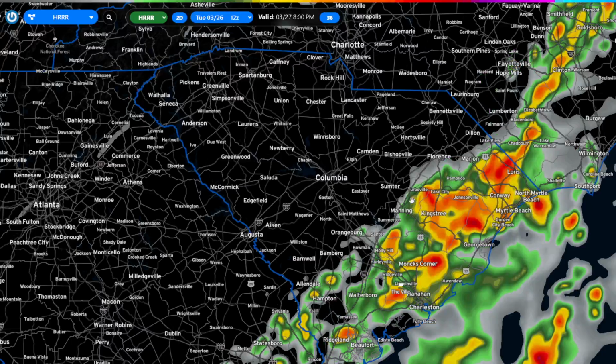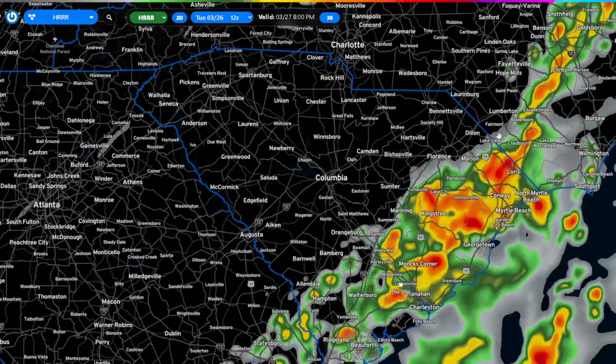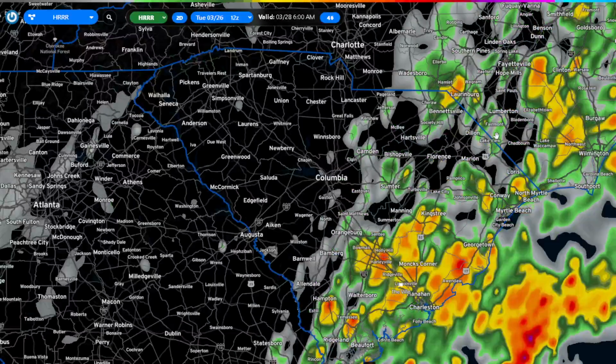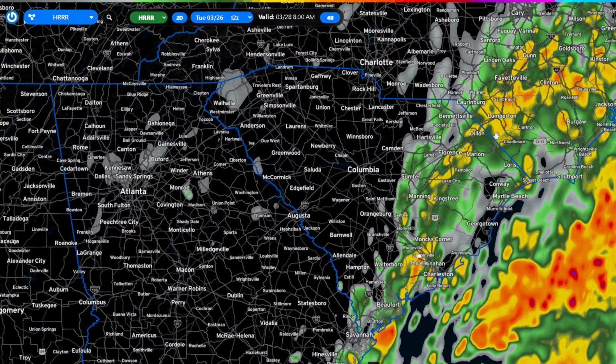Look at that. Just look at this humongous rain blob going through South Carolina at around 8 p.m. tomorrow. And then we have another round to come through right after that, 6 a.m. in the morning. So, a lot of rainfall expected. That's why we are under that marginal risk of excessive rainfall, because of that specific reason right here.